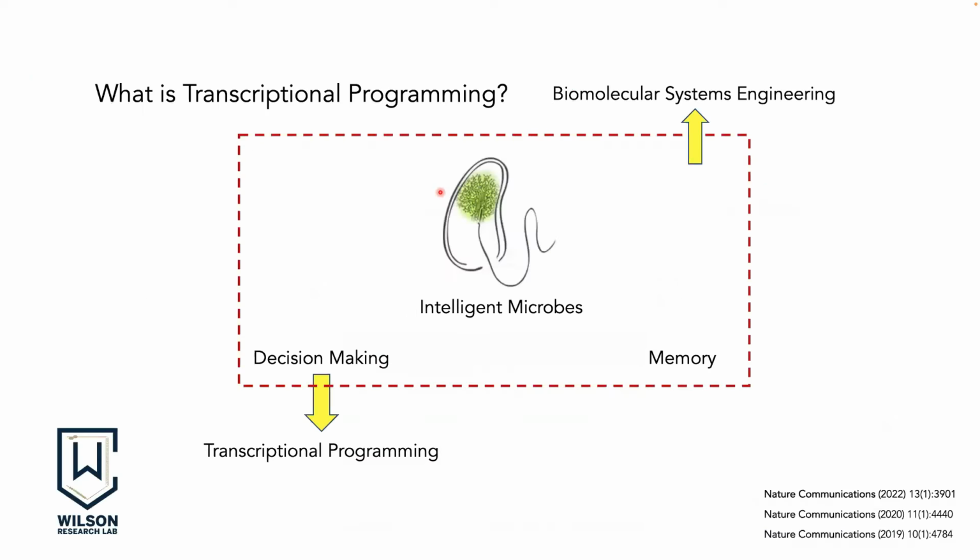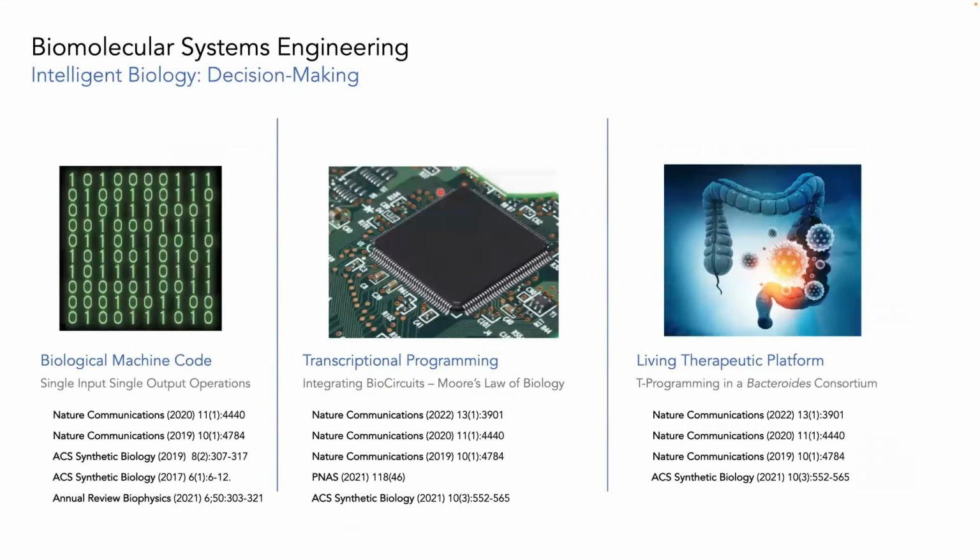So the technology in question for decision-making is transcriptional programming. Now, this is an innovation of the Wilson Lab, and we published many articles in this area. So if you'd like, you can take your time and take a look at them. However, what I'll point out is that this slide is decidedly not very biological in many of the vignettes. And that's because, as I mentioned, we draw our inspiration from other engineering disciplines, specifically electrical engineering and chemical engineering.